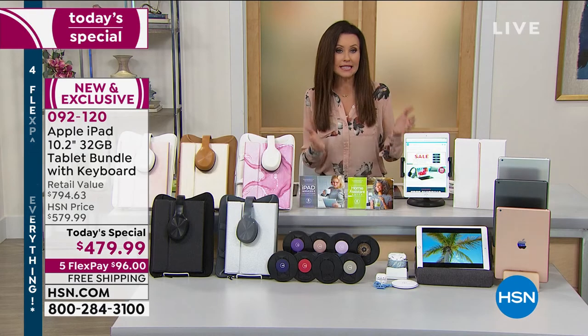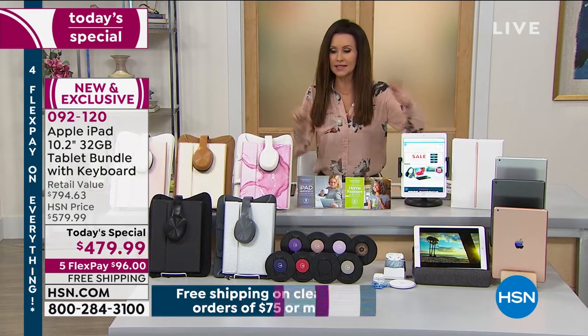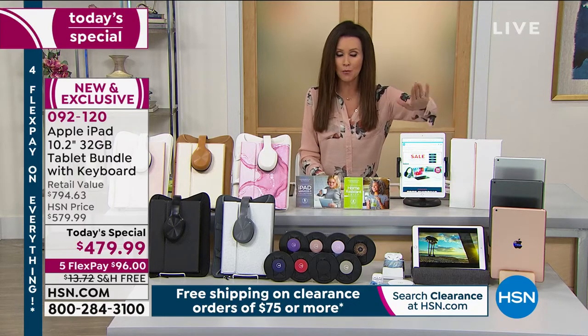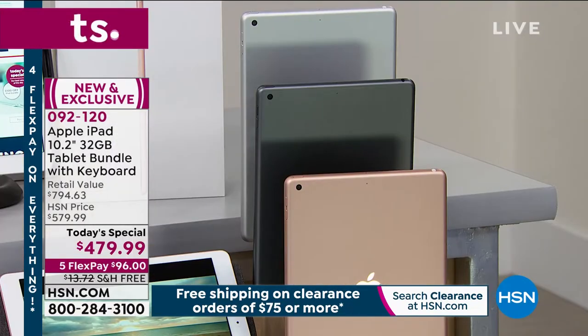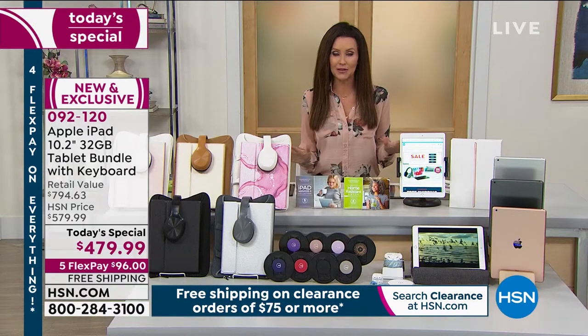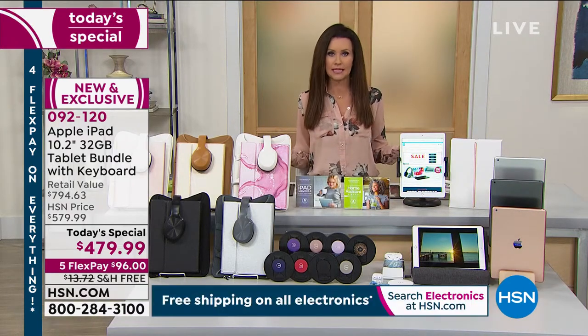So all you do is give us a phone call, and you can order, choosing your iPad color, and then you're going to choose your iPad case. So here are the colors of the iPad, and this is brand new, eighth generation. You can choose the rose gold down there on the front. That middle is the space gray, kind of a deep charcoal. And then we have the silver, and the silver is the most limited, but this is a new and exclusive bundle. You can only get it here, and only here can everybody break it up into interest-free payments.